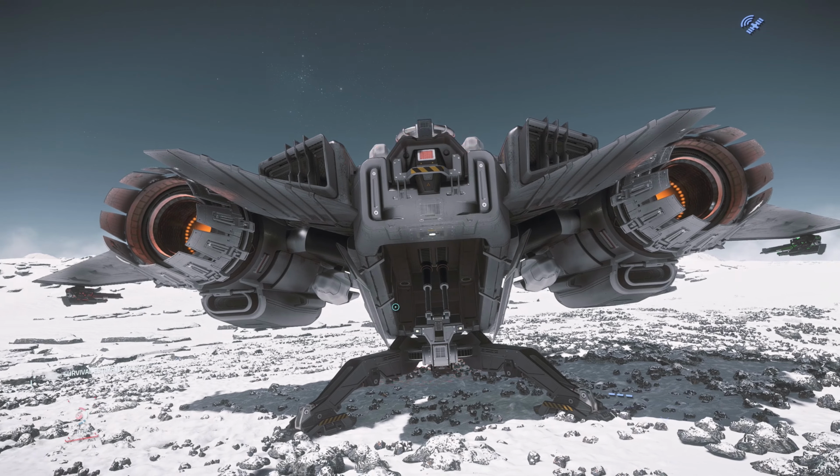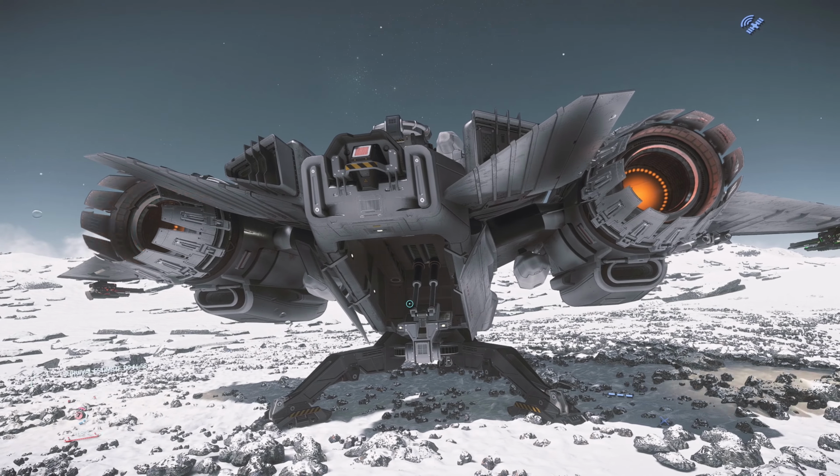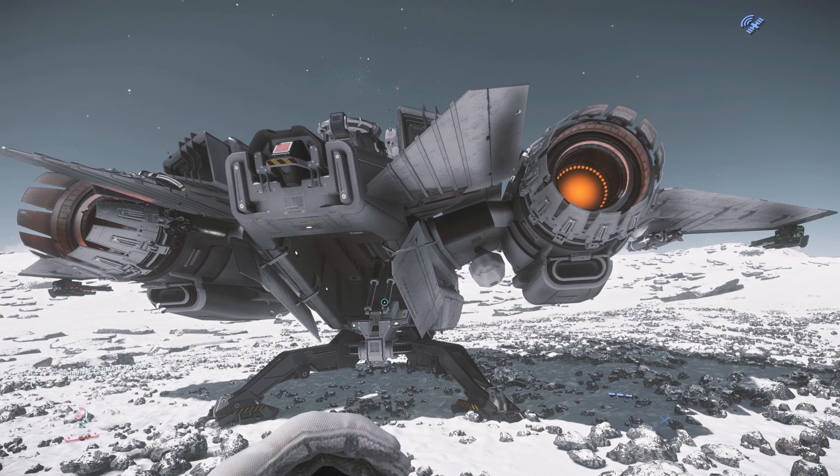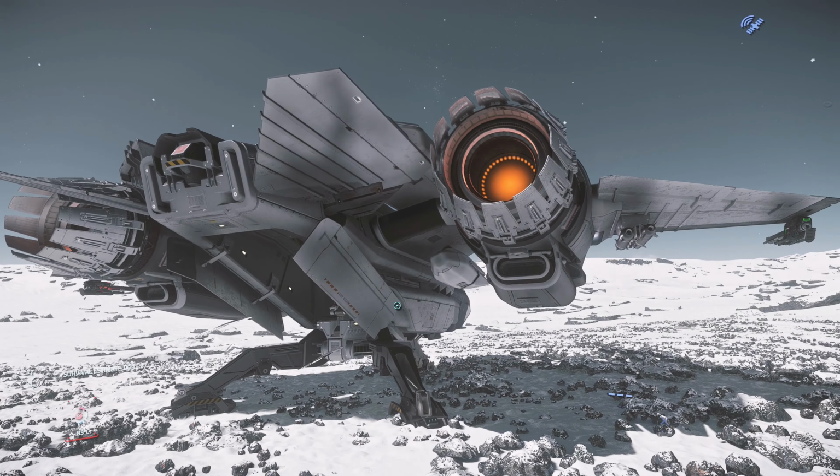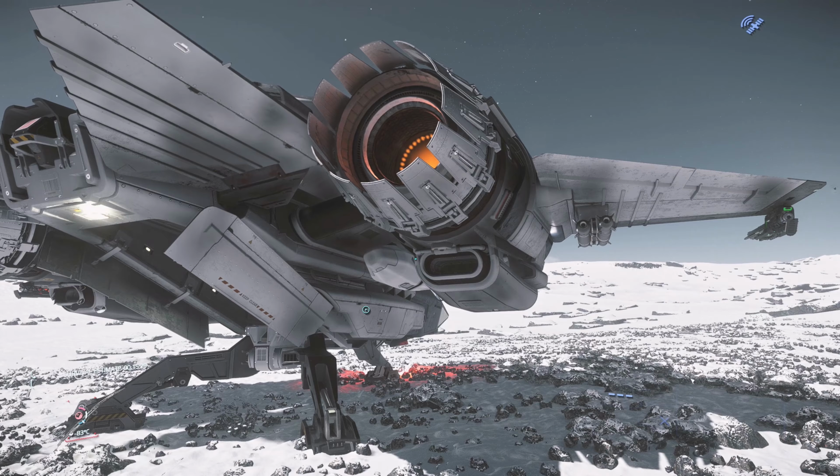So these ships, although unpleasant to look at, have a sort of side of endearment. Underneath the engines you can see like these scoops as well, which is nice.